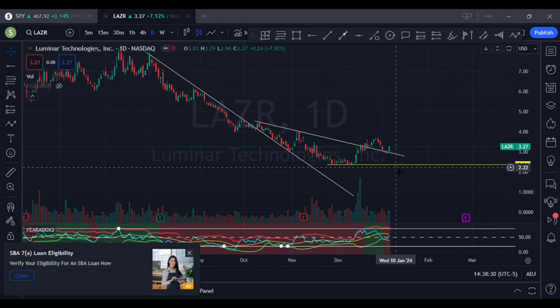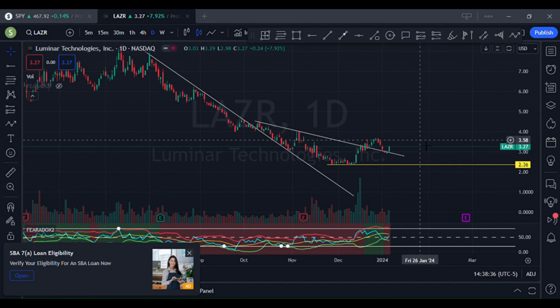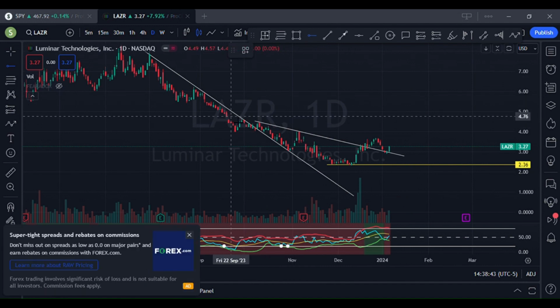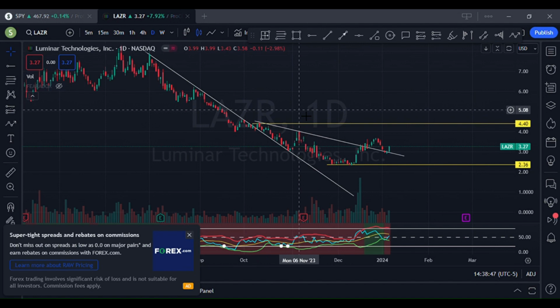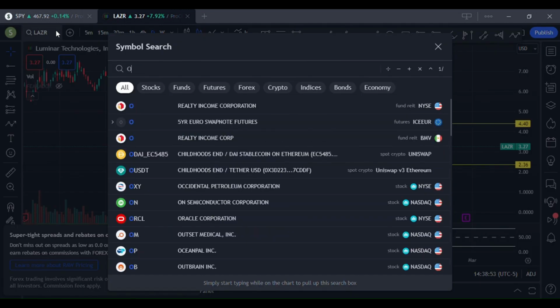If not, and it's already going up, it would be on the support of this trend line it currently has, and that's at $3.27, going up to probably, let's see, our next area of resistance is most likely going to be right here, $4.40. So within that range is where you should be taking profit. And here's the last one. This is a pretty big one. I'm sure you all have heard about this one.